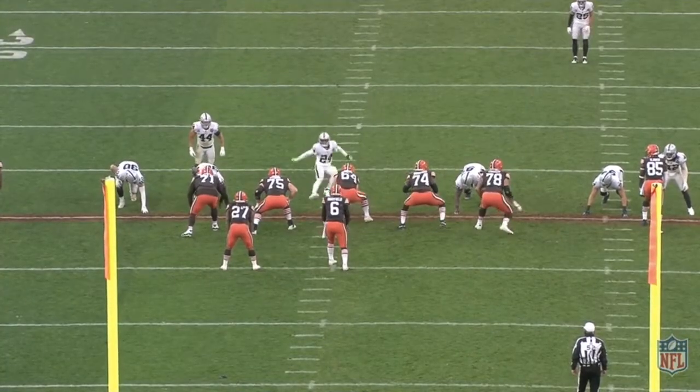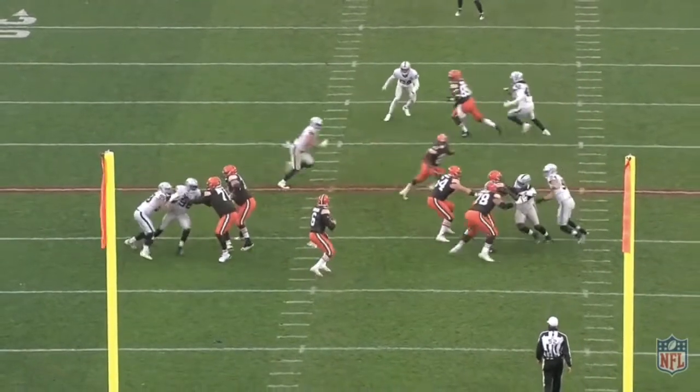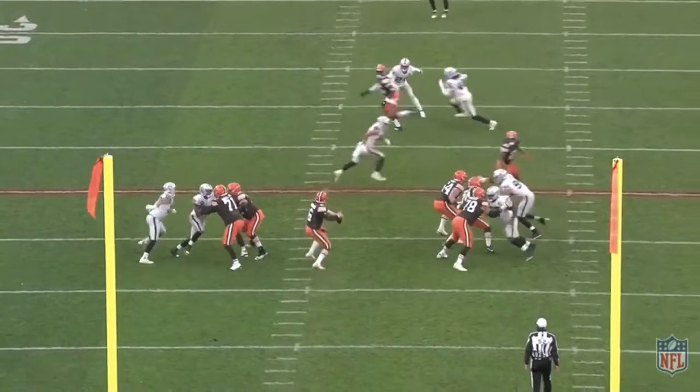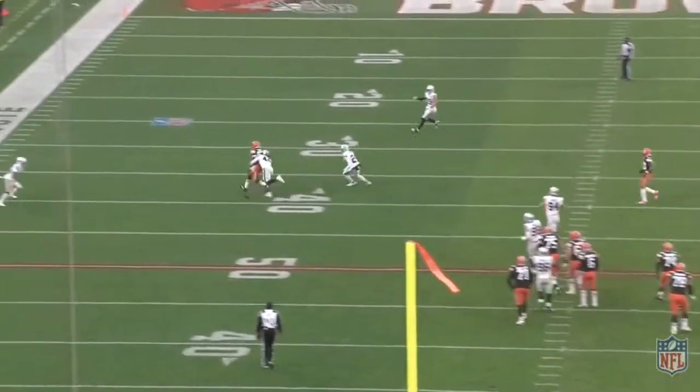Some might argue that he should have thrown it to Landry, who has better hands, but that's not the case because 1, the safety's hips were square, meaning that he could have easily jumped the route to Landry, and the safety had no chance of interfering with Njoku's route. And 2, that was a perfectly thrown ball and a very good decision by Mayfield that was on Njoku and not Baker.